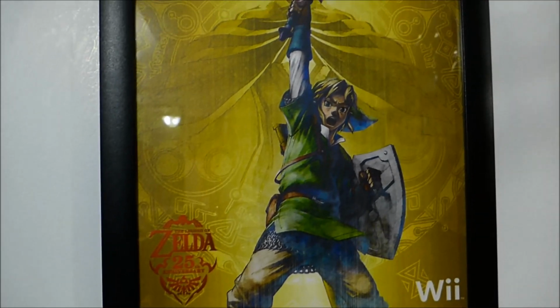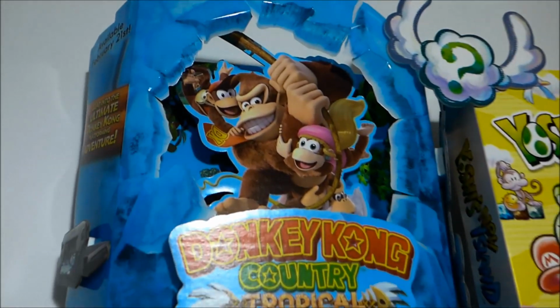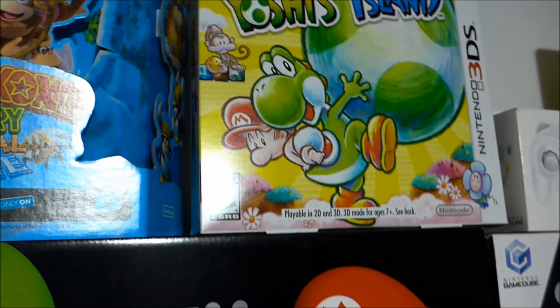Here we have one of my old posters, the Skyward Sword limited edition poster that was given when you purchased the Skyward Sword game for the Wii. Here we have some store displays, specifically Donkey Kong Country: Tropical Freeze and Yoshi's New Island, one of my newest additions to my collection.